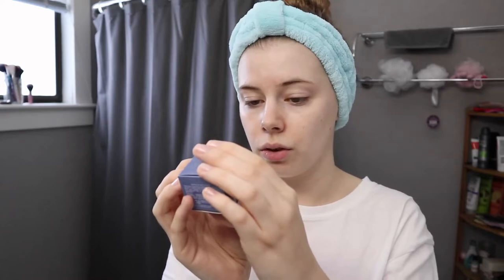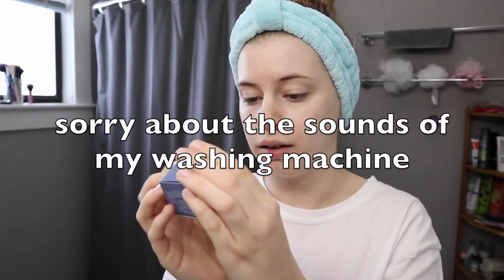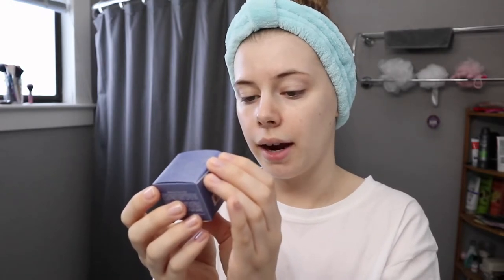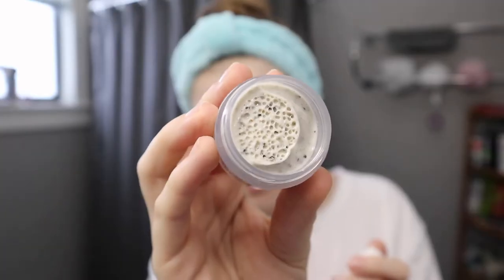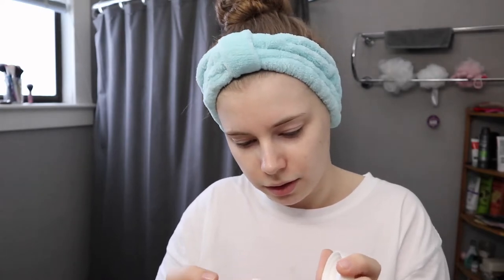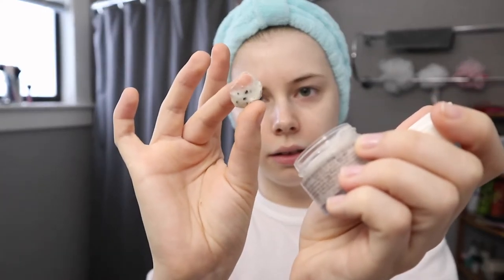Let's try this thing. 5-minute facial, combat signs of tired and overstressed skin. Apply a generous layer using circular motions and let it work for 5 minutes. Add warm water, massage into the skin, then rinse well. Can be used 2 to 3 times a week. This looks weird. Oh, that is a weird texture. It's almost like jelly.